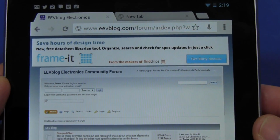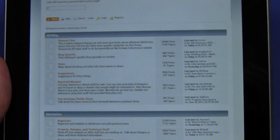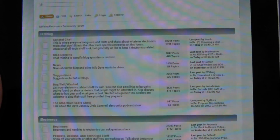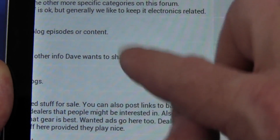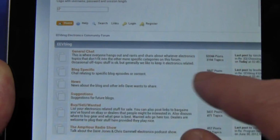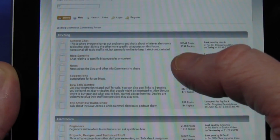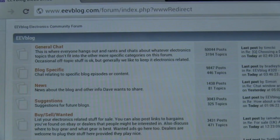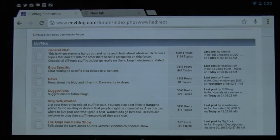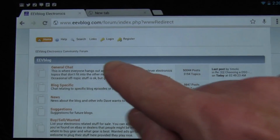Now, one thing I care about is how well my EEVblog community forum works on here, and on the 7-inch display in portrait mode I can read that text. It's actually quite readable. I think my forum's a bit slow at the moment. I've had server issues, so if there are any speed problems, I don't think it's the tablet doing that. And let's rotate it around, and it's resized that, and that is a really nice size for viewing a typical BBS style forum. Font's a bit small, of course.